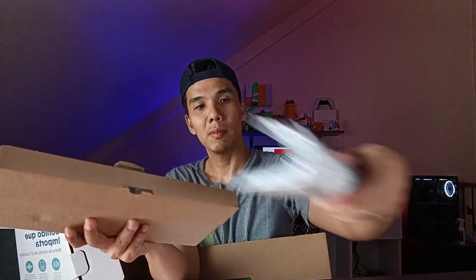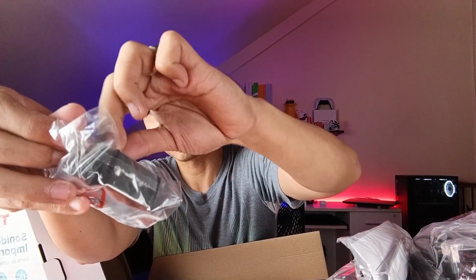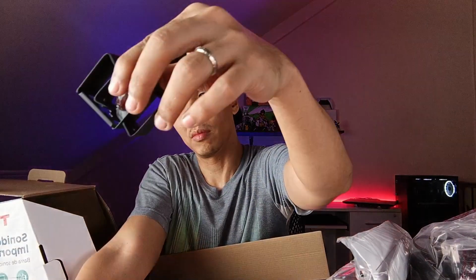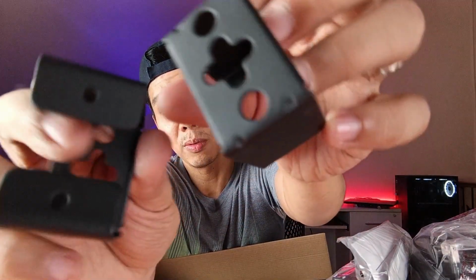Over here, we have the adapter as well as the remote control and the cables. Okay, there are multiple adapters. Let's go through it one by one. Okay, you have a bracket right here. I guess this is used to hold the speakers in place. Let me just open it real quick so we can have a closer look. Yeah, these are brackets to hold the speakers in place, and there are screws in the back.